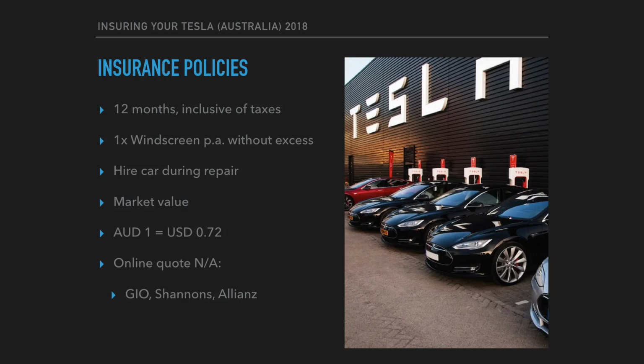Now obviously no two insurance policies are exactly the same and certainly different companies tailor their products towards different kinds of drivers to differentiate themselves from the market. The following policies I'm about to show you are mostly middle of the road type policies with not too many major differences between them. They all would potentially cover me for the next 12 months and they include local taxes.